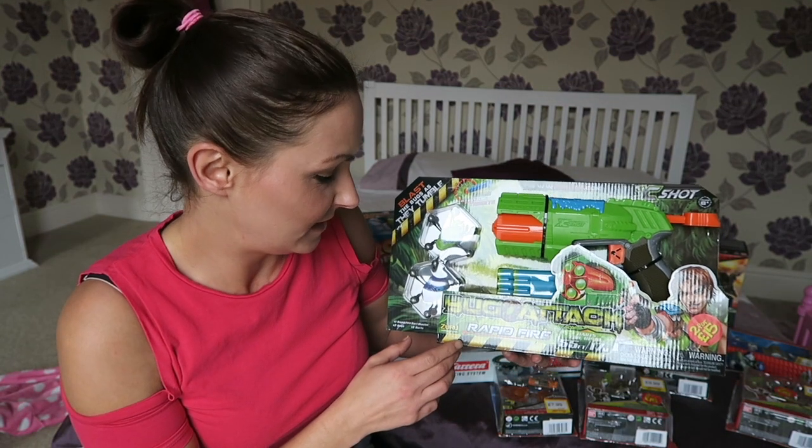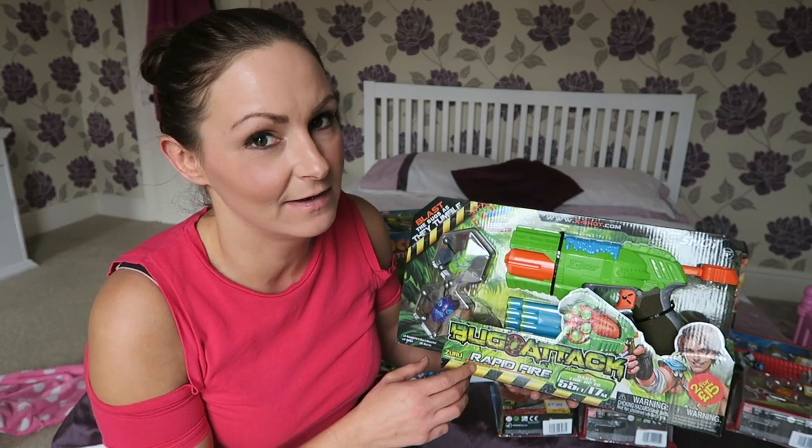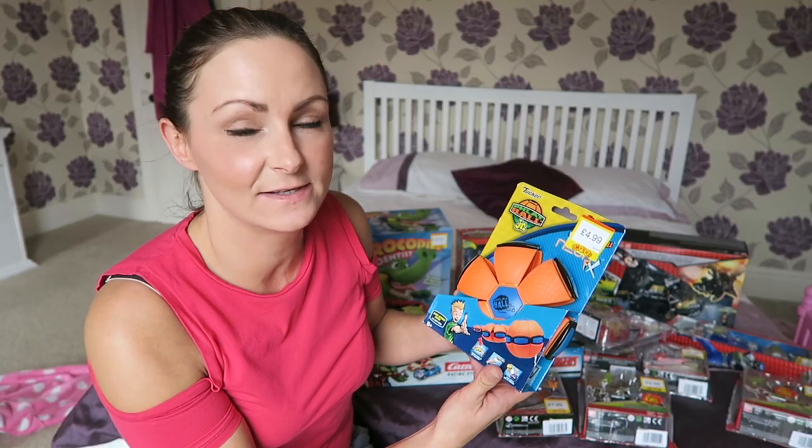We have got him one of these bug attack rapid fire guns. They look kind of like Nerf guns, and there's little bugs that you can shoot at with them as well. We've also got him one of these flat balls.